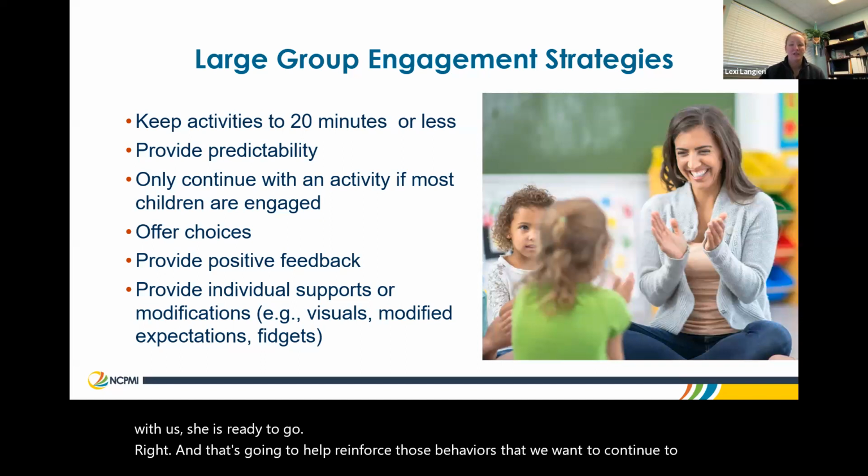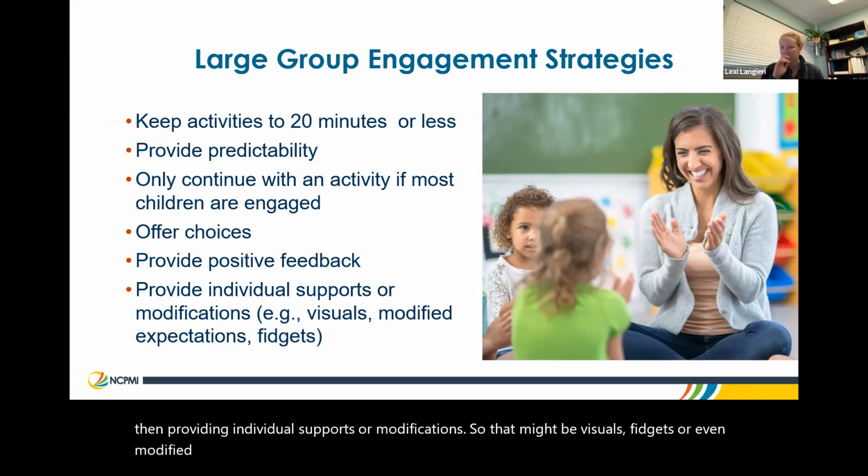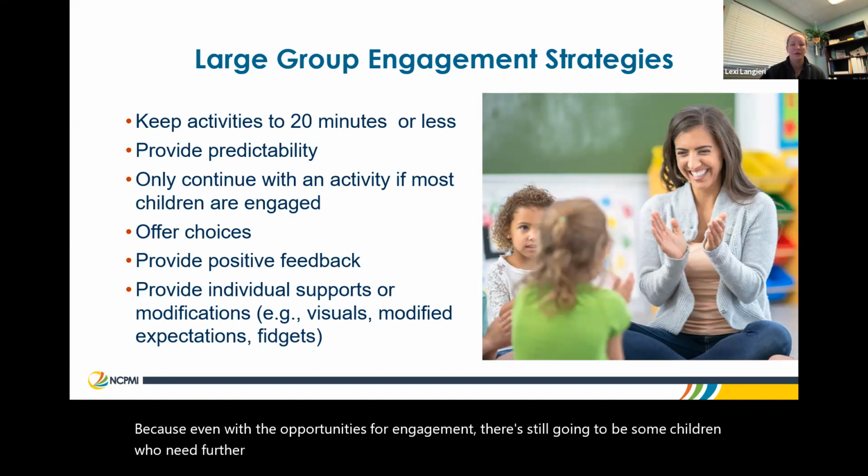And then providing individual supports or modifications, so that might be visuals, fidgets, or even modified expectations. Because even with the opportunities for engagement, there's still going to be some children who need further support. So we'll talk about modifications in a few slides.